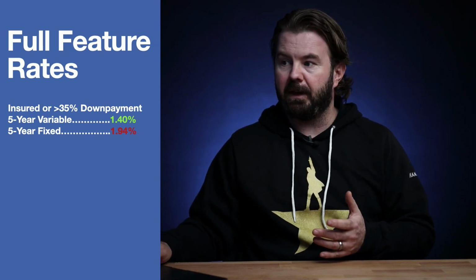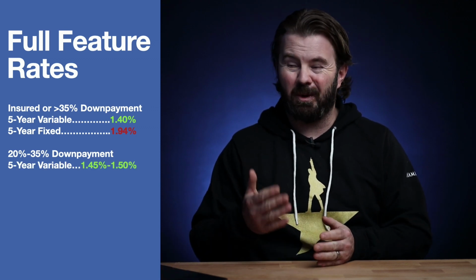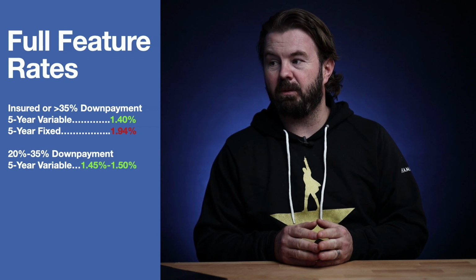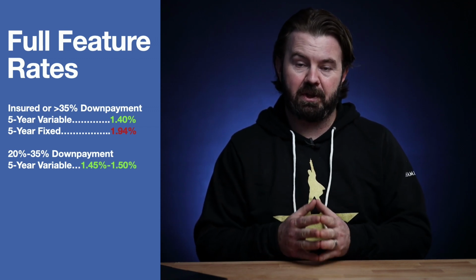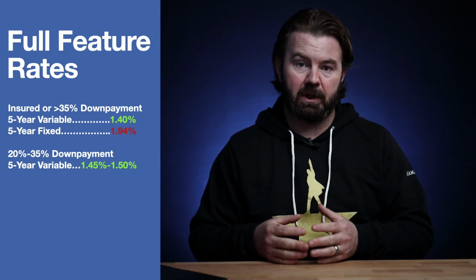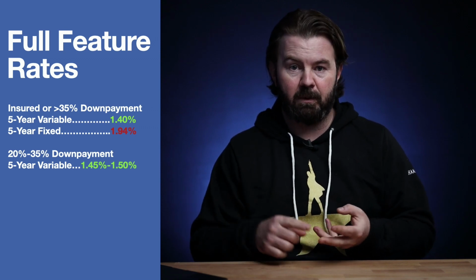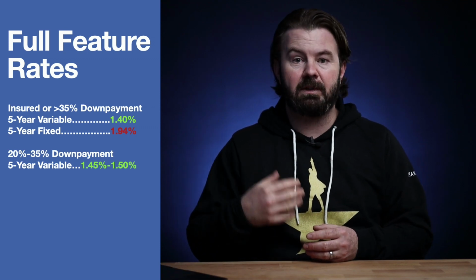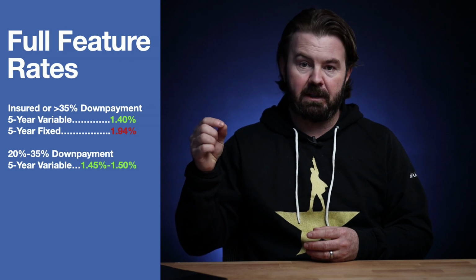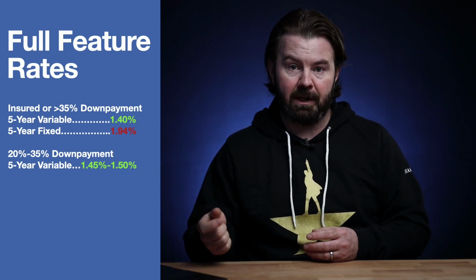Now again, moving into that 20 to 35% down payment range, 5-year variables are now priced at 1.45 to 1.5%, which is great rates, especially considering that these are full feature mortgages, which means you have all the prepayment privileges. You can leave to go to a different lender if you want. You can refinance. These are absolute great rates. This is what most of my clients are taking, these 5-year variables, whether they're putting 20 to 35% down or are getting insured mortgages.